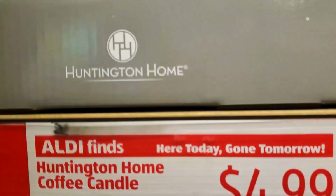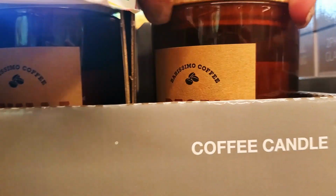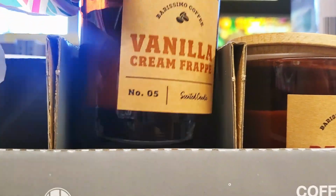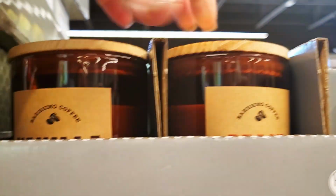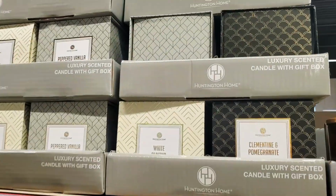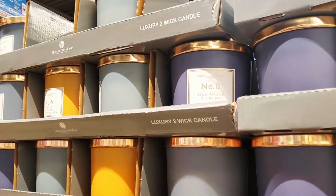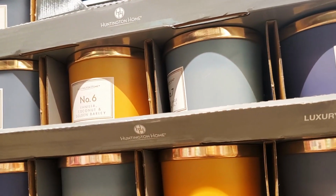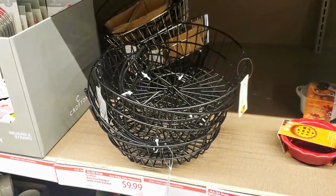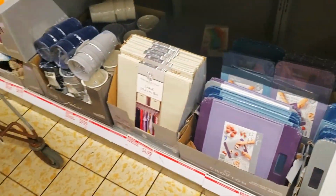Oh, look at this, although. Look at these candles. Okay, wait. These smell amazing. Okay, they also had peach bourbon and vanilla bourbon. They got all these candles too, the ones that are in the nice boxes. They got lots of candles right now. Oh my gosh, I'm in candle heaven. Guys, I would love to buy all of these fruit baskets. I actually would like to get one of those as well. I'm in heaven right now, y'all.